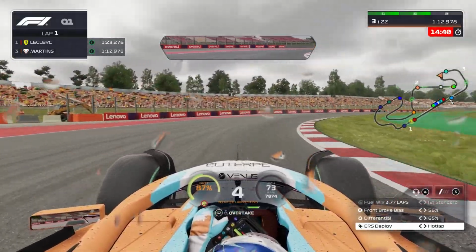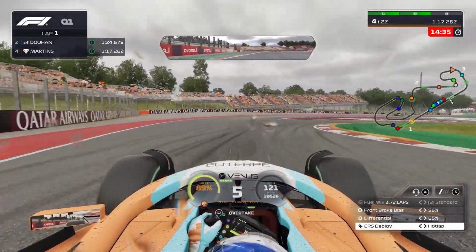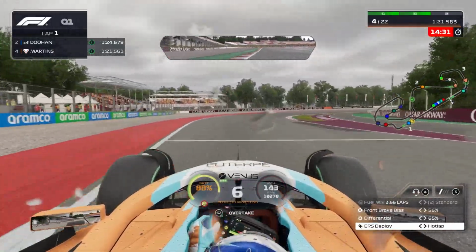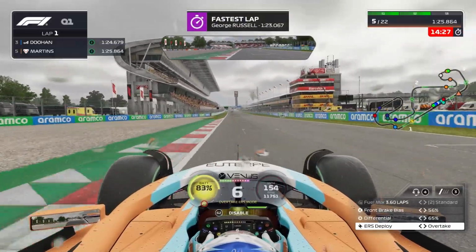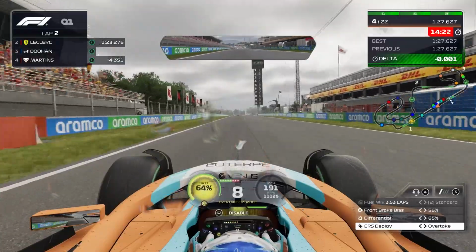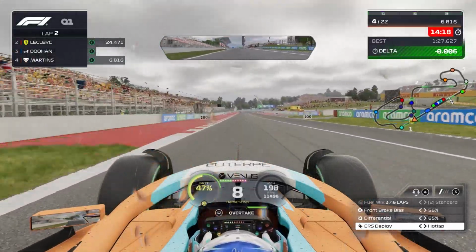Looks like in the 23s is the current benchmark. See the amount of time we lost to the Mercedes just in that final second. Yeah, George Russell on there, 23.0. We are way off, 27. So let's push a little harder. We've fueled up for multiple laps.